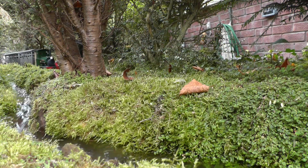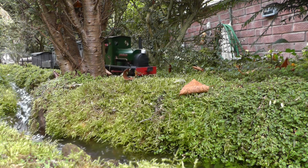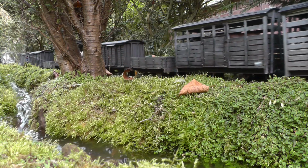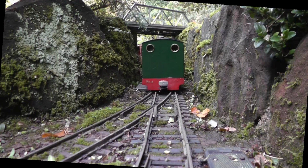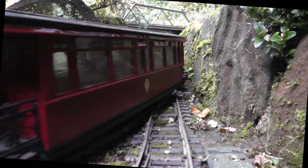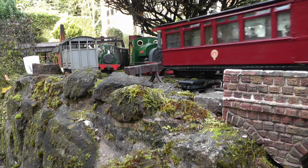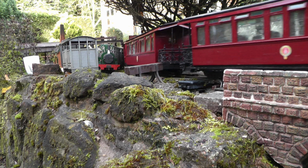At the same time, the Down pickup goods is coasting along beside the River Gowie on its way to Peckforton. And the late morning up passenger is approaching Peckforton from the opposite direction. At Peckforton, the Down pickup goods has already pulled into the passing loop as the up passenger arrives on the platform road.